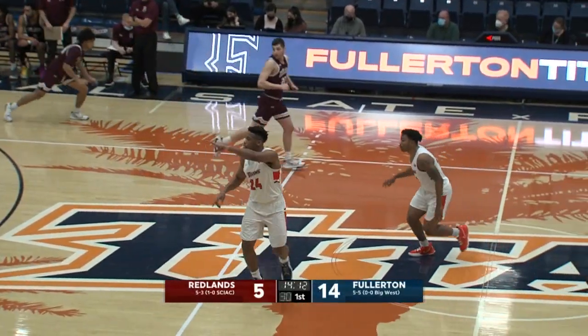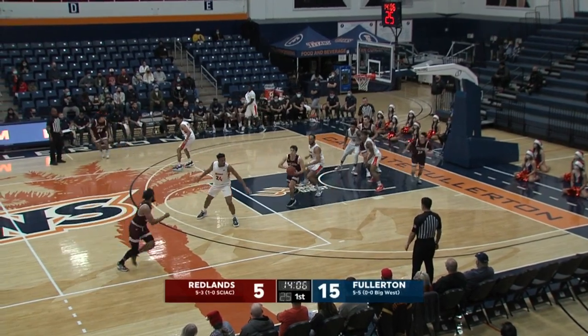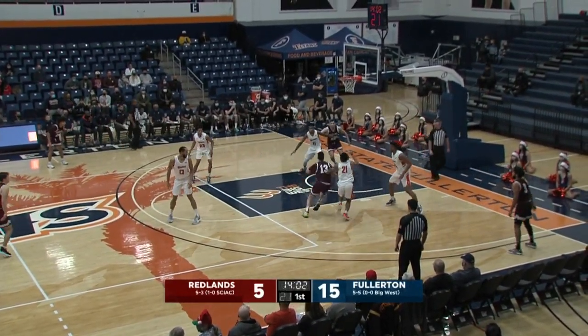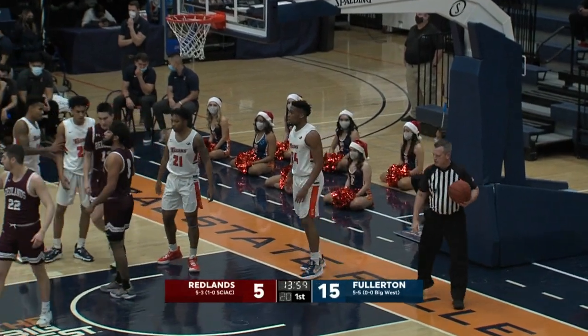Anasicki making 5 out of 6 free throws here in the first 6 minutes. Has 9 points already, and the Titans are out by 10. So it's ballooned rather quickly. Since the Titans had a few struggling possessions early, Power missing on the lefty layup, and it's out of bounds to Redlands.